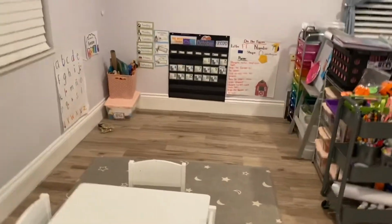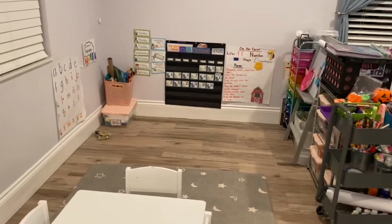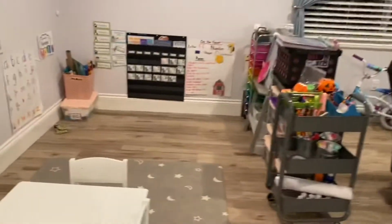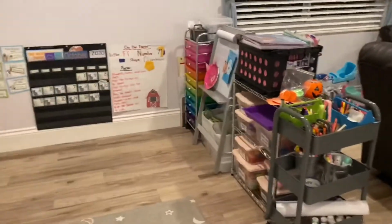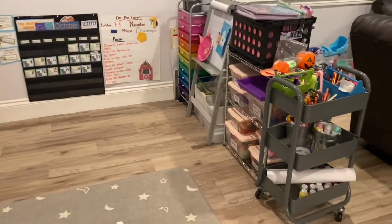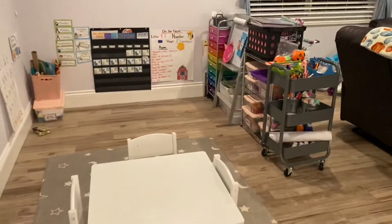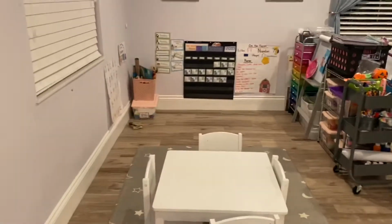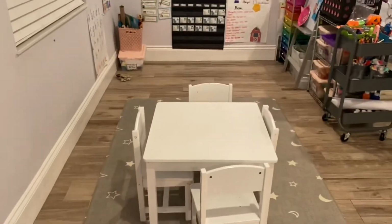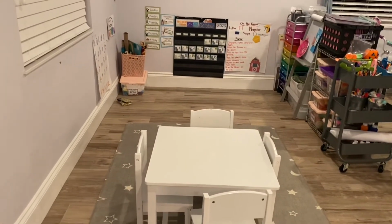You definitely don't need a space like this in order to do fun activities with your child. I don't have a garage in my house, so I don't have any place to store this. I would love for this not to be in my living room, but that is where we are right now in our life. So right when you walk in my front door, you get to see our learning area. And honestly, the memories made here are worth it. We have so much fun in this room. We really enjoy it.